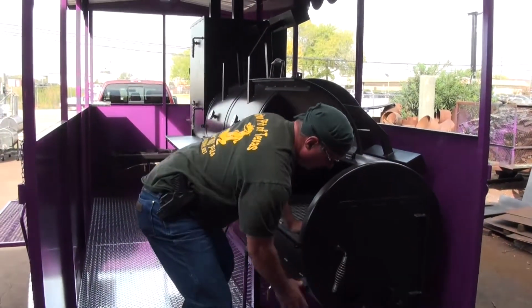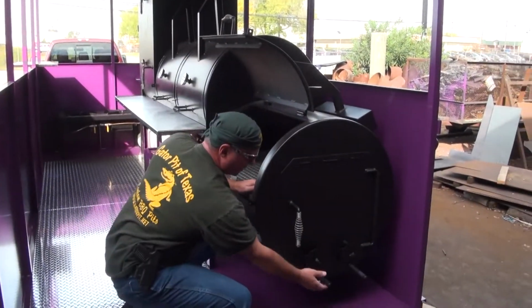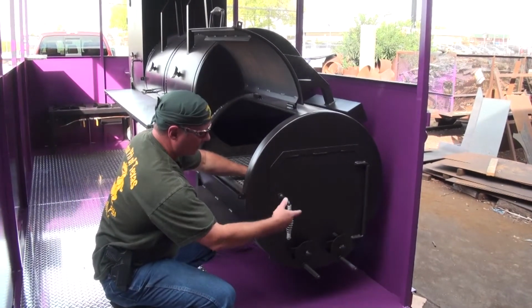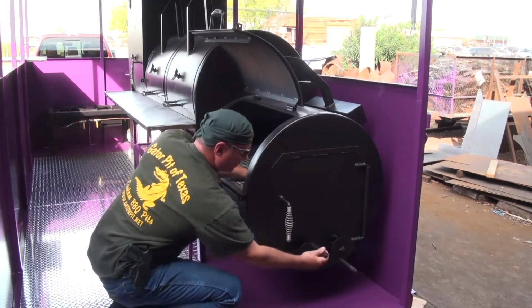Outside here, you've got stainless steel handles. You've got adjustable air intake vents. These are dials that crank in and out. Counterclockwise opens them up, clockwise closes them off.